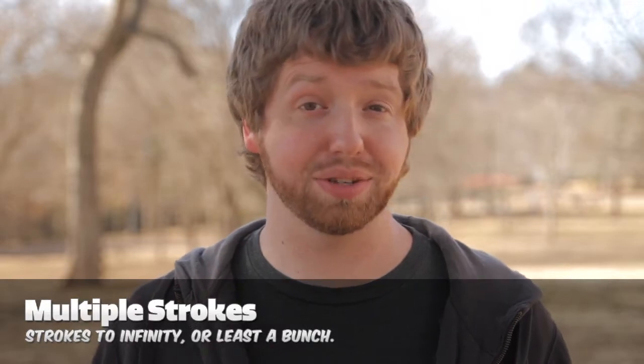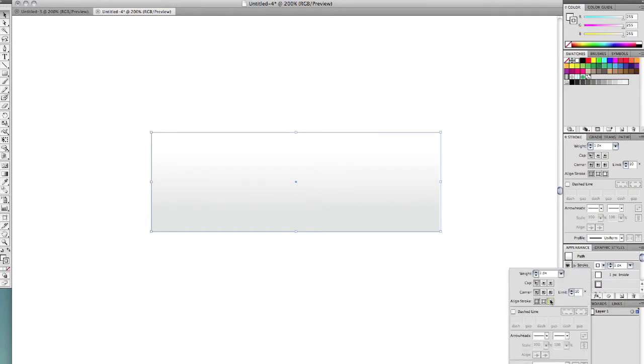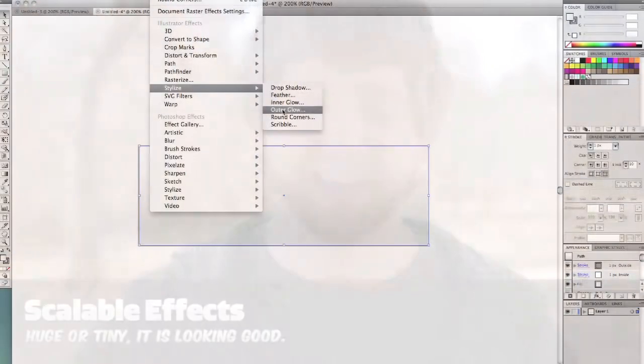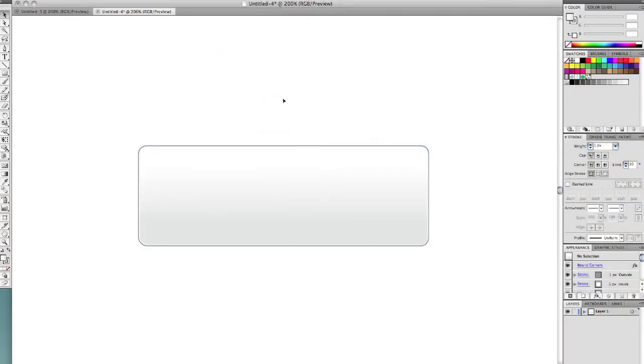Did you know that you can also have multiple strokes on an object in Illustrator? That's right, you can do an inside stroke for a highlight and an outside stroke for the shadow. Makes it super easy to make buttons, and they're scalable, and you can make them whatever size you want. Another cool thing about Illustrator is that all of your effects, like rounded corners and strokes and box shadows, they can all be applied, and if you change the size of the object, they don't get messed up.